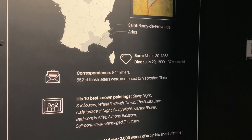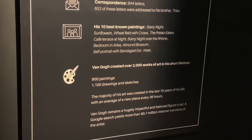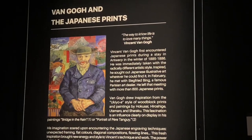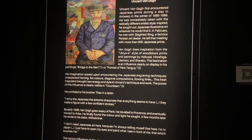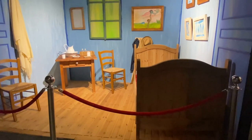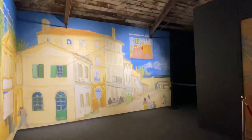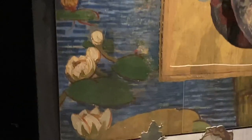I like how it just... For the last 10 years of his life. Water lilies. You don't like this? What actually is this? What's this thing? Is it a clown? What? Let's go over here. This is part one.